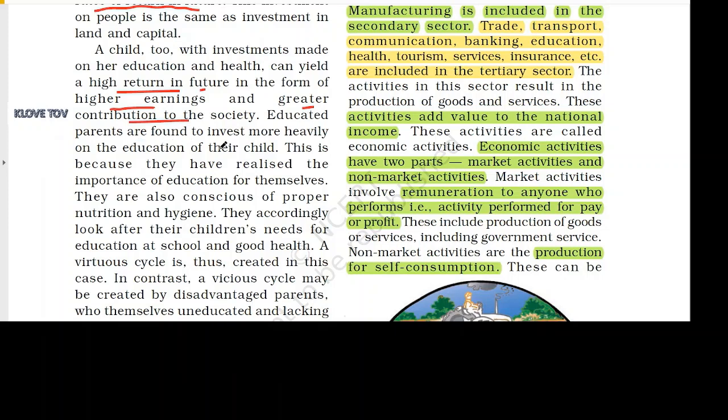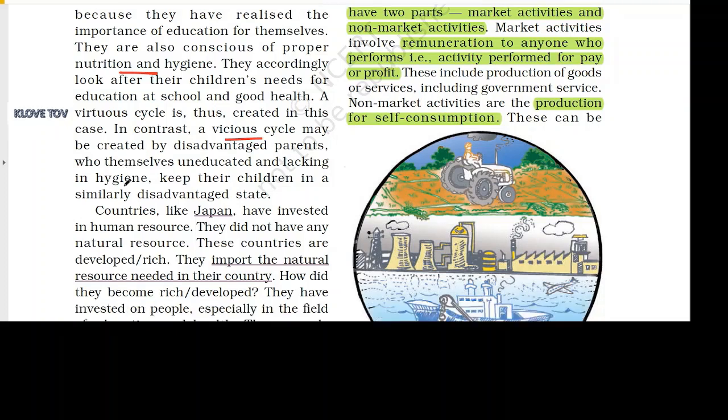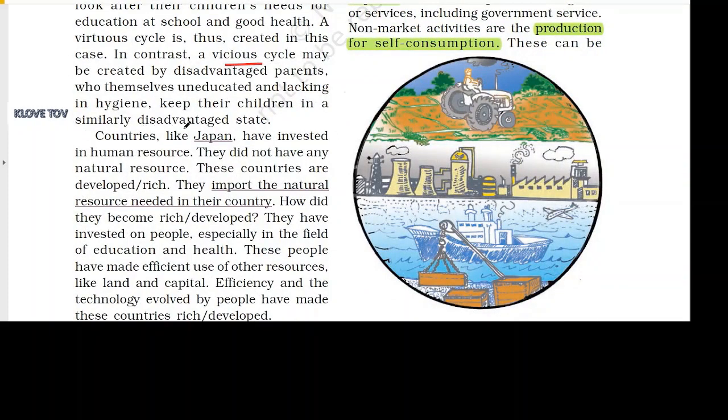Educated parents are found to invest more heavily on the education of their children. This is because they have realized the importance of education for themselves. They are also conscious of proper nutrition and hygiene. They accordingly look after their children's needs for education at school and good health. A virtuous cycle is thus created in this case. In contrast, a vicious cycle may be created by disadvantaged parents who, themselves uneducated and lacking in hygiene, keep their children in a similarly disadvantaged state.